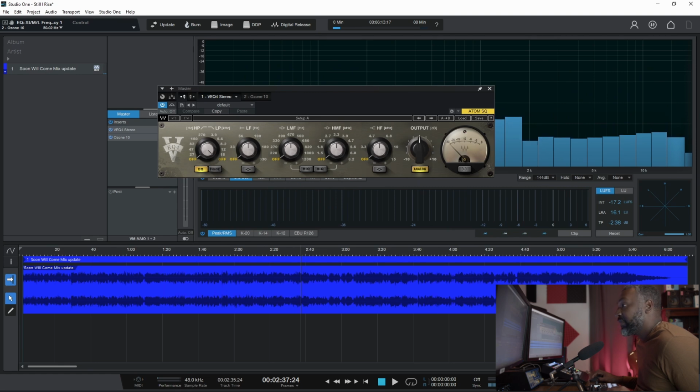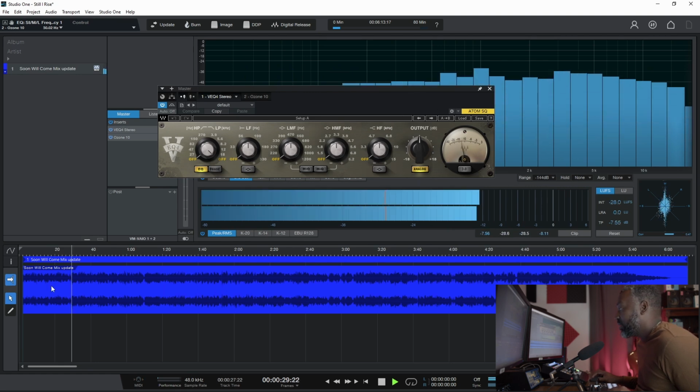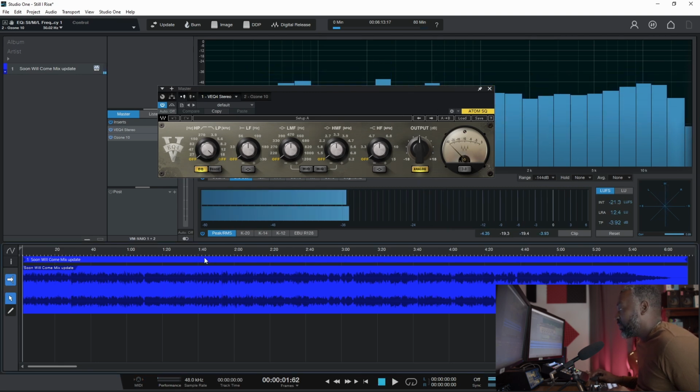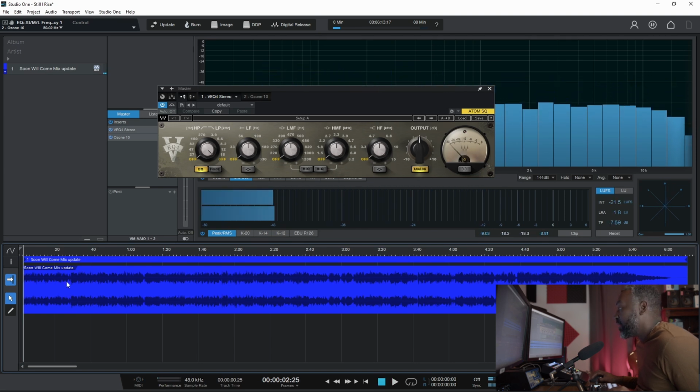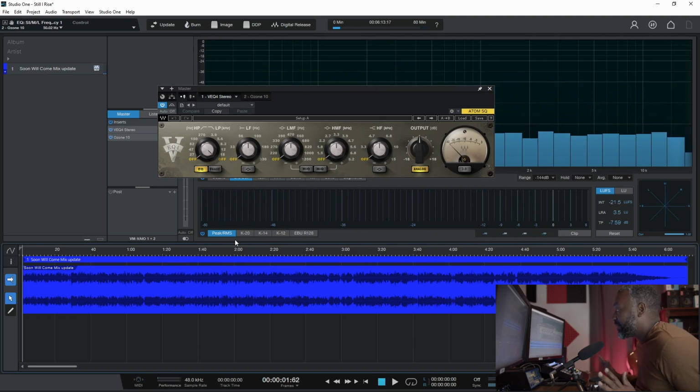Okay, so for the VEQ4, I'm gonna make a few adjustments here. Sometimes I just like running the signal through this EQ because it adds something to the master. Even if you don't mess with any of the knobs, you still hear a difference, and it's pleasing to the ears.